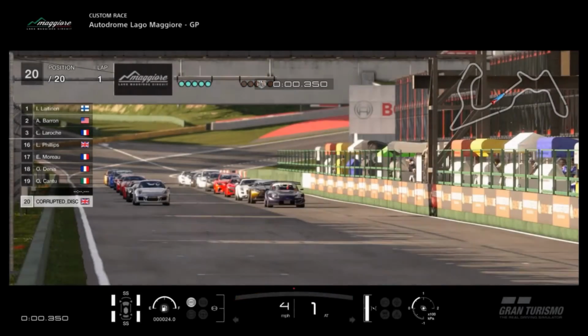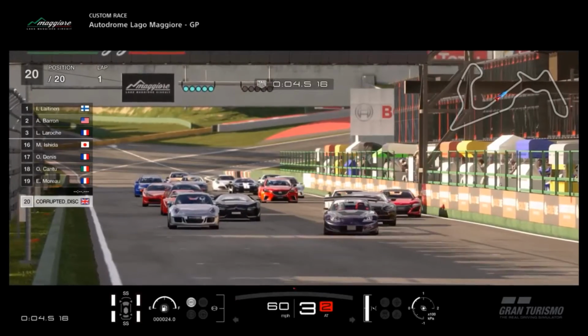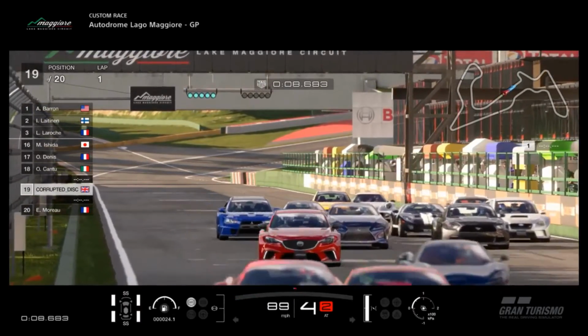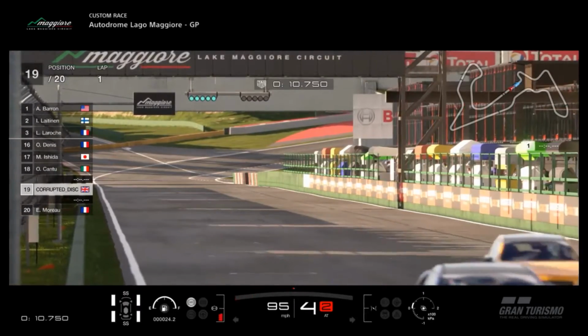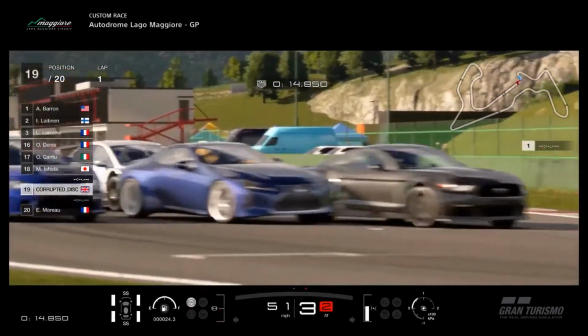Hi again then guys, and welcome to another car review from Gran Turismo Sport, and this time it's another car that wasn't added in an update, but it was still new to the series. But it was in Gran Turismo Sport, of course, from day one, and that is the Mercedes A45 AMG.